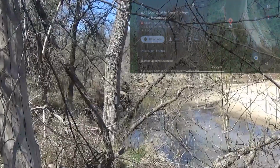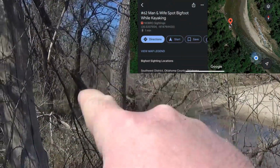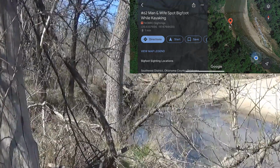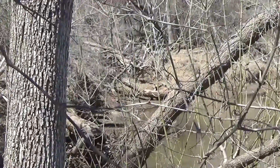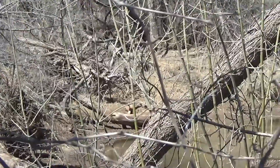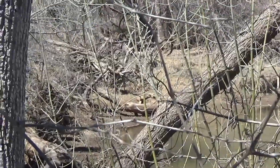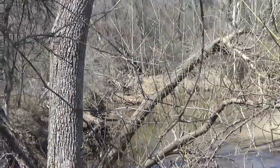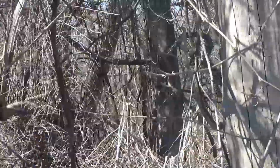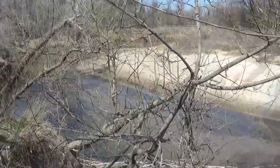So I'm not sure we're going to make it over there, but straight ahead, there's a log right off of the bank. And that's the general spot where Jim McDonald and his wife saw the Bigfoot. They thought it was a bush. It was crouched down, and then it just stood up in that spot and then just went this direction into all of this. And they were kayaking right here along the river at night.